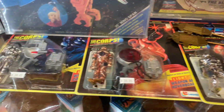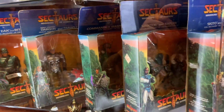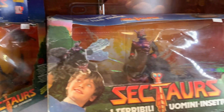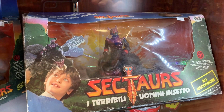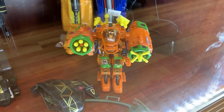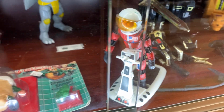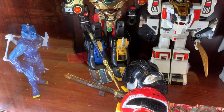We got Corpse figures here. Sectars in the packaging. Man, if I could, I would buy all these. I want some Sectar stuff. And in the box is just amazing. Exo Squad. Look at that. Some Power Ranger stuff. That guy's cool. Is that a Matt Mason? I don't know what that guy was.